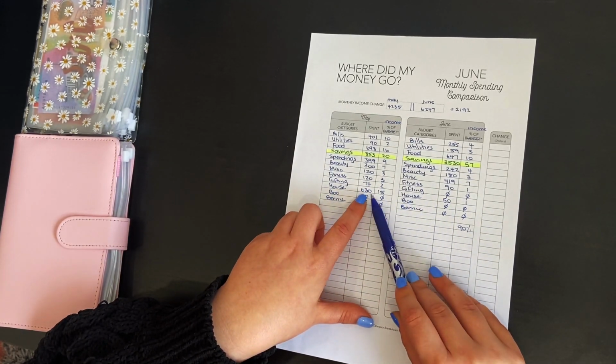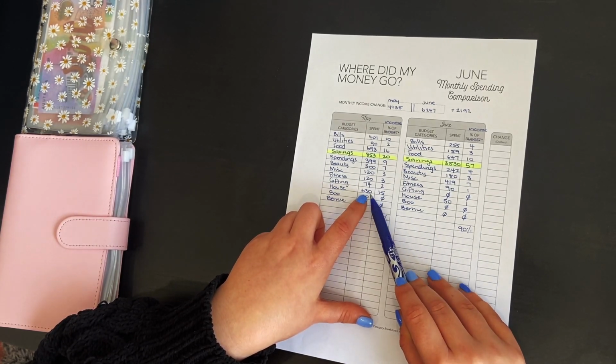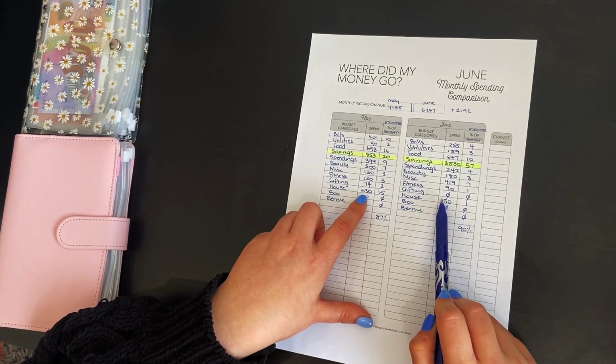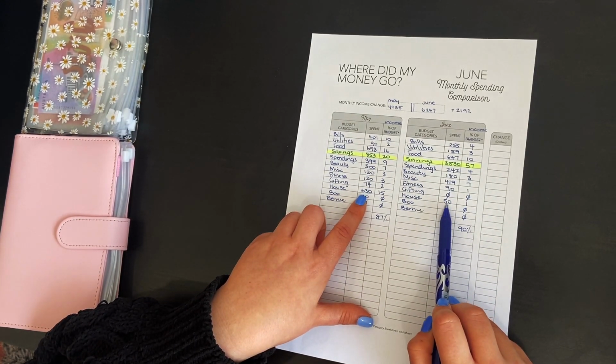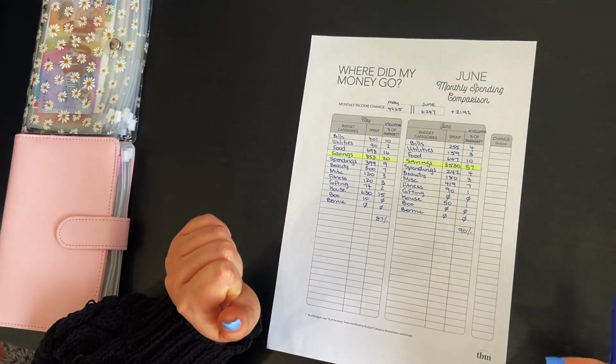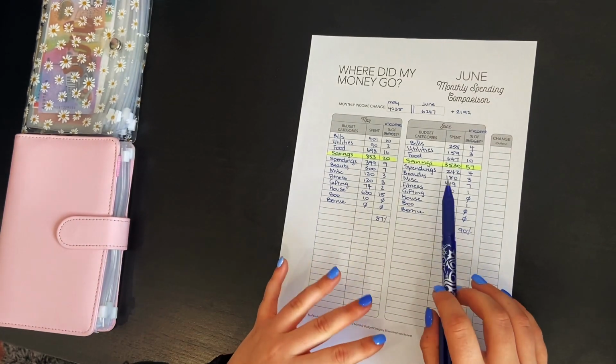House, last month I actually had a big bill to come out to pay lawyer's fees for the house that we're buying. This month I paid for the mole man once, and that was all that I had to pay for this month's house, but I do have money saved to spend on the house. Boo and Bernie, I didn't spend any money on my boyfriend or my dog this month, so that didn't come out of my food budget, that is.